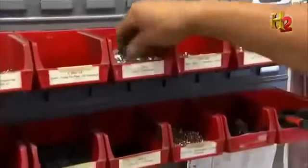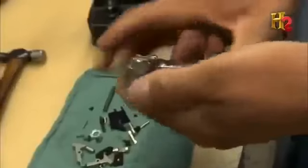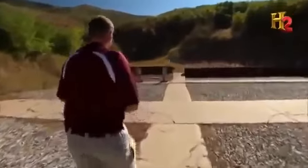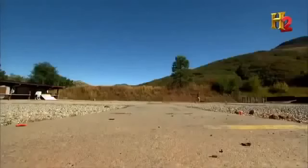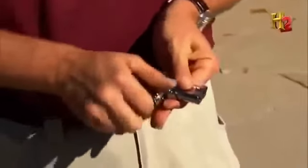28 individually machined parts go into making every Cobra Derringer. When they're all in place, the gun is tested. We will want to test each and every gun before it leaves Cobra, so the end user is going to be safe. Weighing less than a pound and loaded with .22 caliber ammunition, this virgin Derringer is ready for its debut.